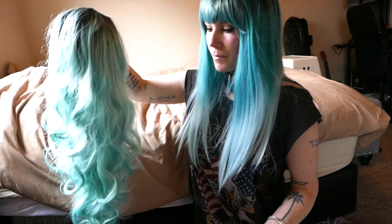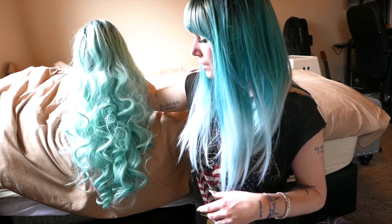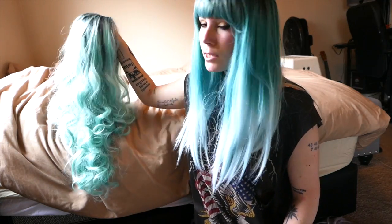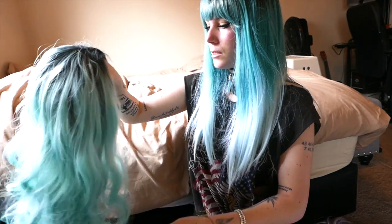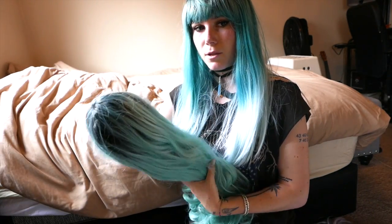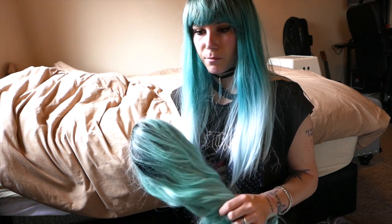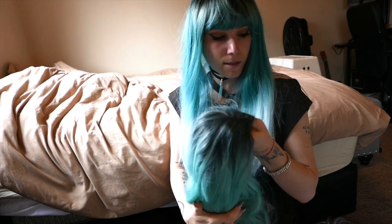This one, I pretty much have the same review as for the other one. The color is really pretty, it blends really well. The curls were a little synthetic looking at first, but once you brush them out, it's fine and it looks great. I always get a bunch of compliments on this one when I wear it out. And also the cool thing about these two wigs is that they don't squish your head, because there's some that just made me feel like my head was gonna explode, and these didn't do that, so that was nice.